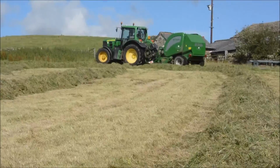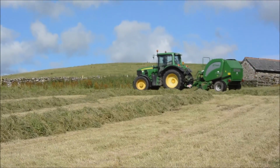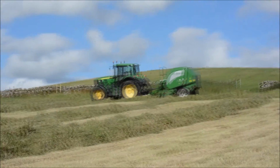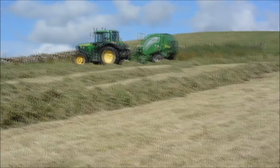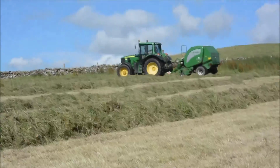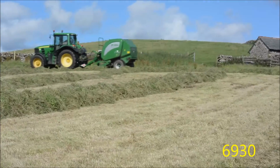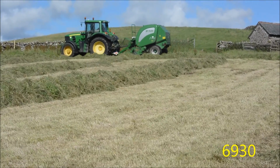At the equipment that he's using, Mikhail F5 400. And I believe that's a John Deere 630. 6030, I believe.